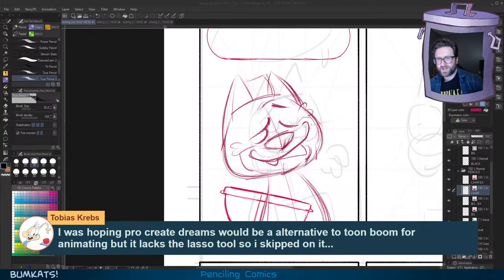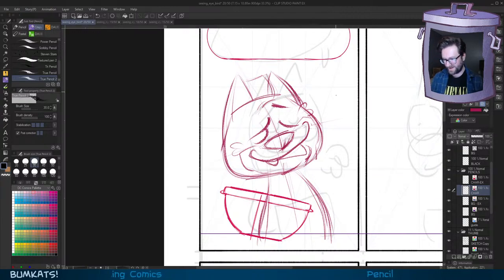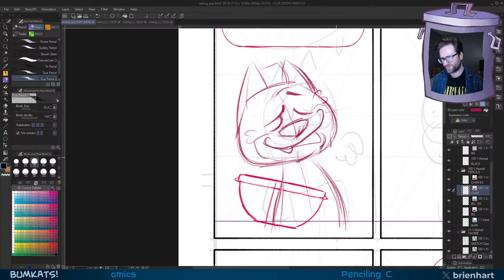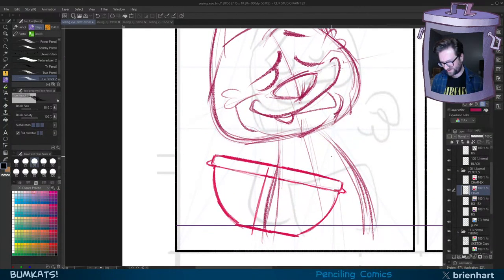Tobias says, I was hoping Procreate Dreams would be an alternative to Toon Boom for animating, but it lacks the lasso tool, so I skipped on it. Yeah, that's the biggest thing I've seen people comment on with Procreate Dreams. I haven't used it, but they said it was like someone who's never animated before developed a program for animation. It felt so unintuitive. Like, how can you not have a lasso tool? That's just a bizarre omission.